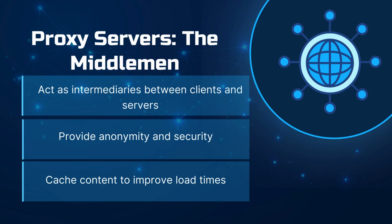Next, we have proxy servers, the pit stop stations of the internet. These servers act like intermediaries between you and the destination server that you're trying to reach. Imagine you're on a long road trip and you stop at a pit stop where your car gets refueled and checked. The proxy server does something similar for your data. It can provide extra security by masking your identity, and it speeds up your journey by caching content like preloading your route. This way, when you hit the road again, your trip is quicker and safer, just like leaving a well-equipped pit stop.